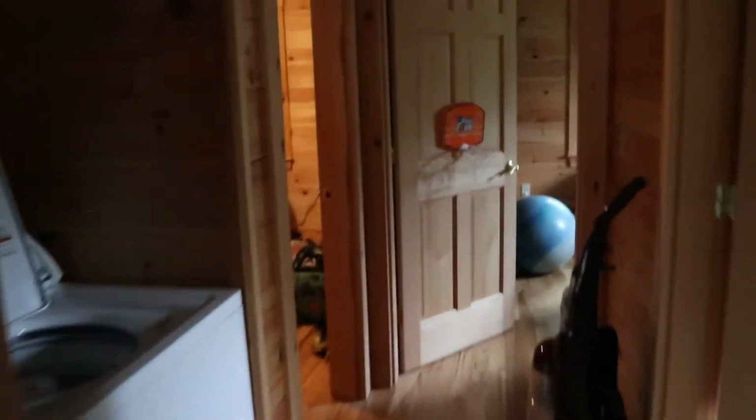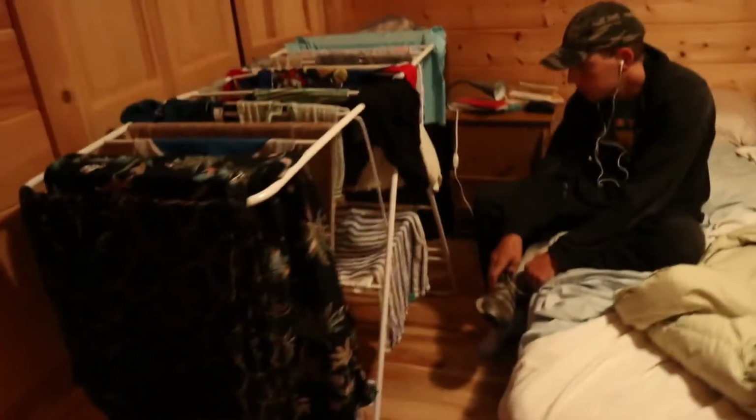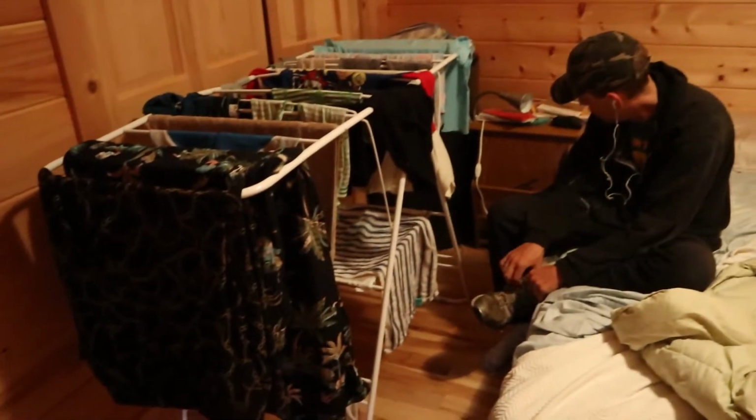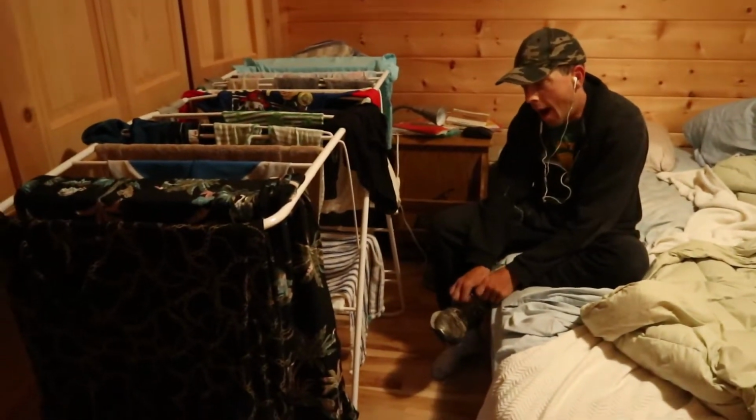No train. Well, where did you put the train? And Tom is back here in the bedroom, getting ready. There's our laundry, which does not seem to dry no matter how much air conditioning we put on. It's actually so cold before about putting the fire on, right, Tom?